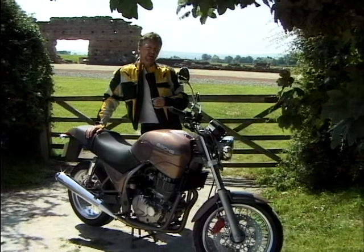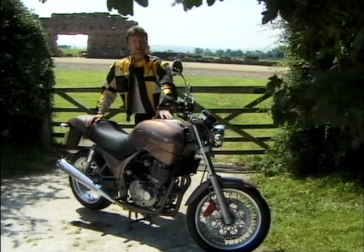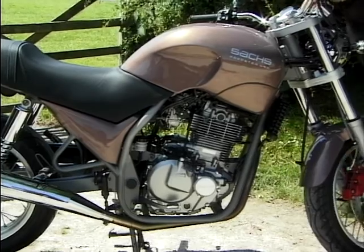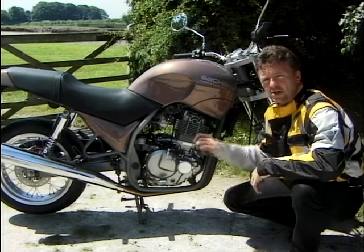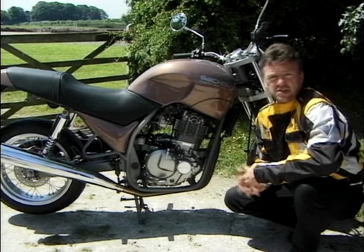Well, now we've got something a little bit different because we've gone full circle. We've got a Sachs motorbike, but this time somebody else is making the engine. In this case it's Suzuki, because in this we've got a big thumping single-cylinder 650cc motor which is lifted straight out of a Suzuki Freewind, so you know there's going to be nothing wrong with that. But this combination of Sachs using other people's engines is nothing new really.